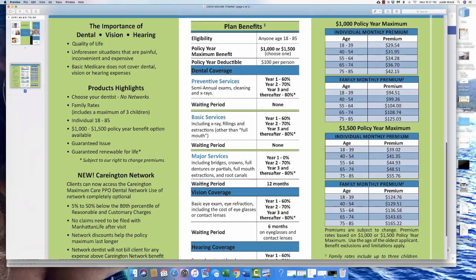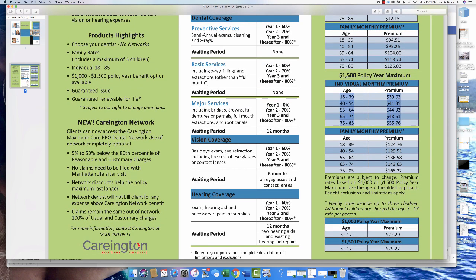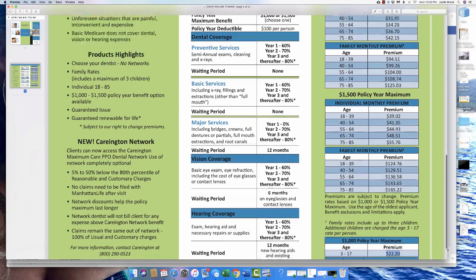The easiest way you can use this very simply to sell the whole thing, because you have your age brackets for your dental vision and hearing. They're going to show you 1,000 individual premiums, 1,000 family premiums, 1,500 individual premiums, 1,500 family, and then this is the cost that they add for extra children past 3. So once you get to over 3 children, they're going to add, if you say you're on a $1,000 plan, $2,220 for each additional child.